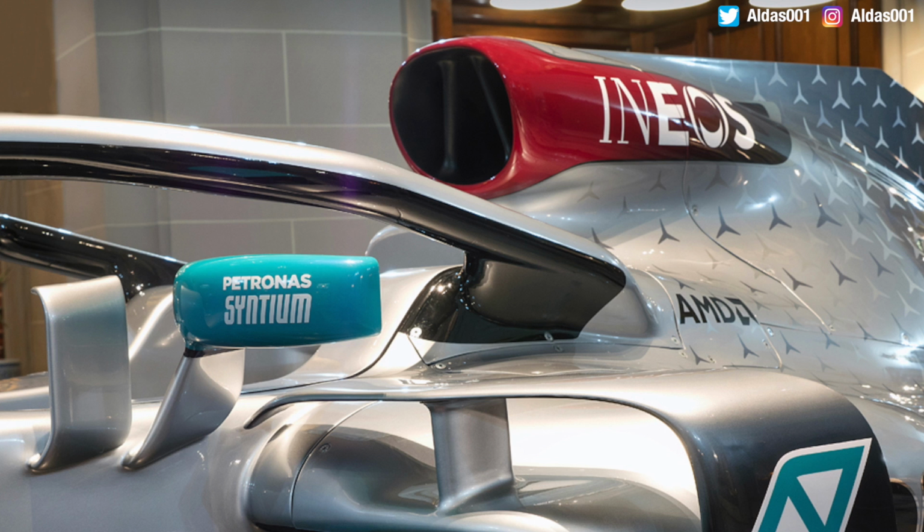Now, I don't know if it was a brand new rule that was brought in for 2019 in terms of liveries that the numbers have to be the same color on both cars, but it's certainly something that I would have liked to be changed, with Lewis Hamilton having a red number and Valtteri Bottas having a blue number. I just think it would have been a little bit easier to tell them apart.